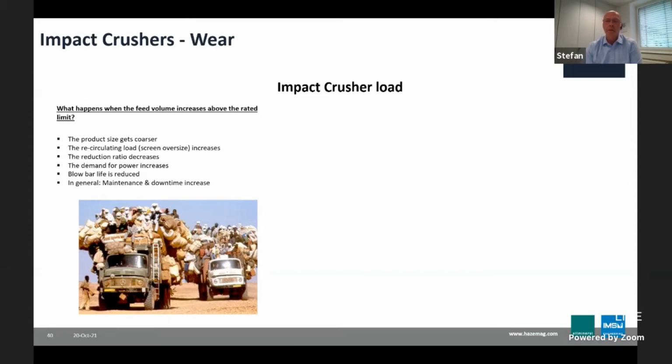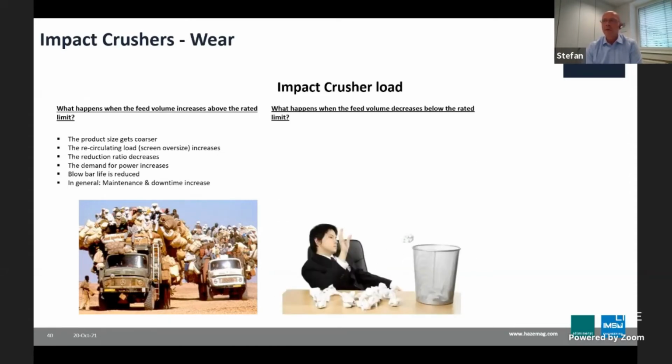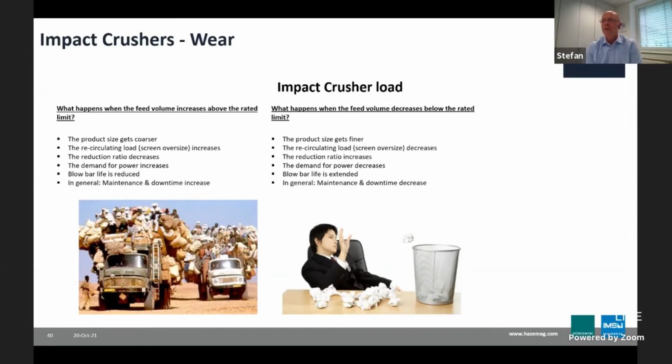and downtime is increased. Whereas if the crusher would operate below the designed capacity, the product size gets finer, the recirculating load decreases, the reduction ratio increases, the demand for power decreases, the blow bar life is extended, and in general, maintenance and downtime decreases.